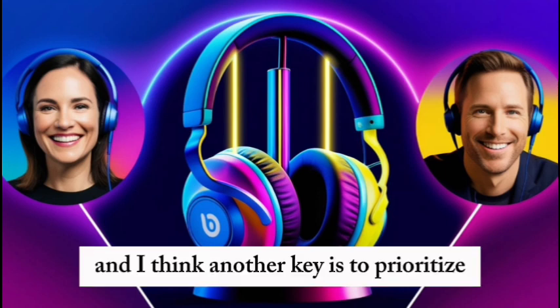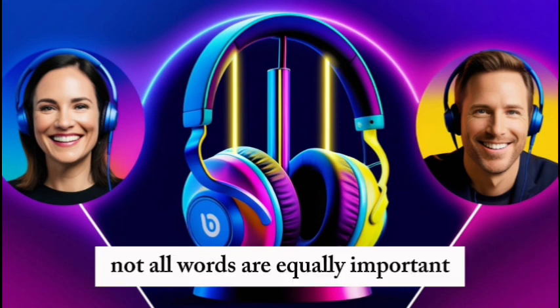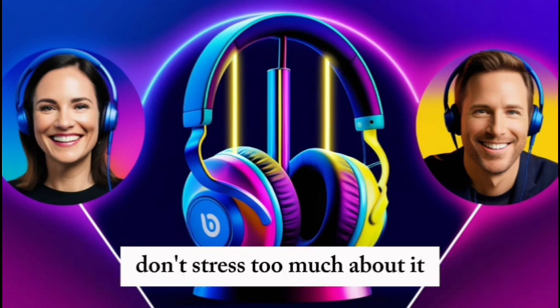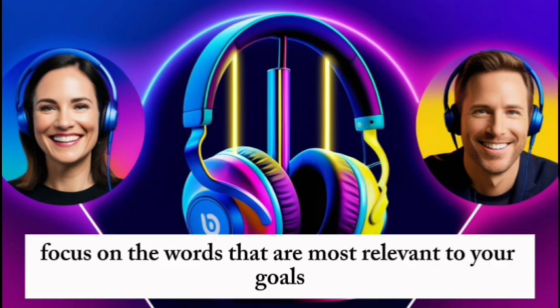And I think another key is to prioritize. Not all words are equally important, so if you keep forgetting a word you rarely use, don't stress too much about it. Focus on the words that are most relevant to your goals.